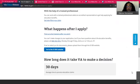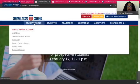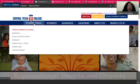Now, back to the Veterans Enrollment Certificate. There's two ways you can submit the Veterans Enrollment Certificate, and I want to take you to where that looks like. You can submit it through our eTreef system, and you can download the Veterans Enrollment Certificate. The first way you can do it is you can log into and submit it through eTreef online. And this is the route you can go.